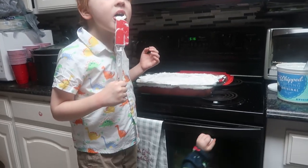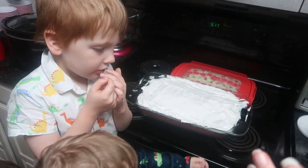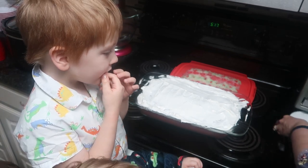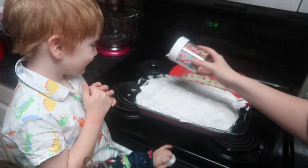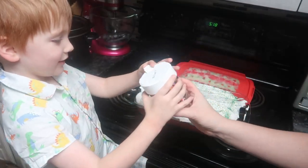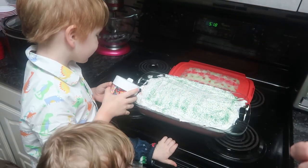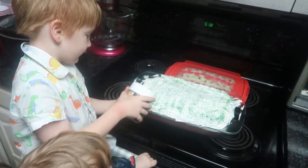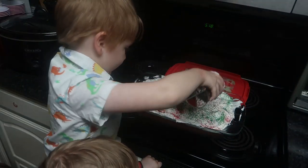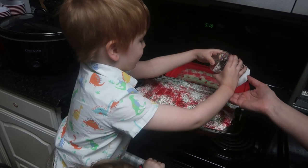You ready, Jane, to put on the sprinkles? Sprinkles! Now, this isn't chocolate, baby girl. I know you want chocolate. Okay, James, I'm going to do the green sprinkles, and then you can do the red ones. How about that? You're in charge of the red sprinkles. Oh, hold on. There's a chocolate sprinkle in our... Okay, James. There you go. Try to keep it on the cake. Okay, let me put some over here. There you go. I think that's good. Good job. Woo!